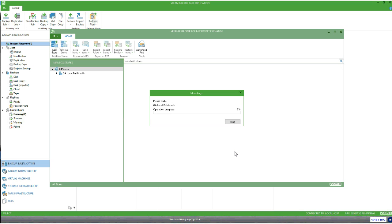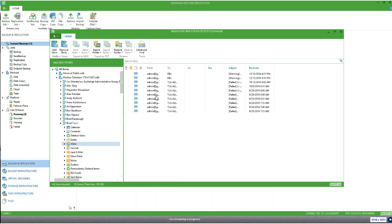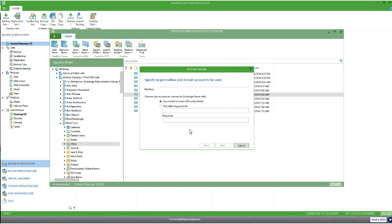So whether you're leveraging multiple Exchange databases, does not matter. All you need to do is go drill into that user. Maybe it's their inbox, maybe a particular email that you need to restore. Just double click on it. See if this is exactly what you need. And then right click and restore. And as you can see here on the screen, you have your different restore options. We can save message file. We can export it as a PST file. And then we can restore it back to its original location like it never left. So you have your options, and this is just one of the granular restore options here that we have with Veeam.